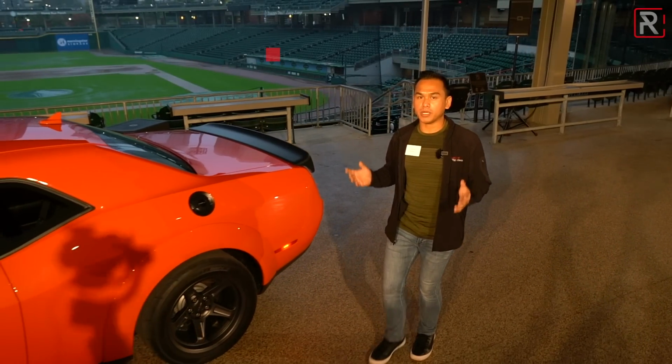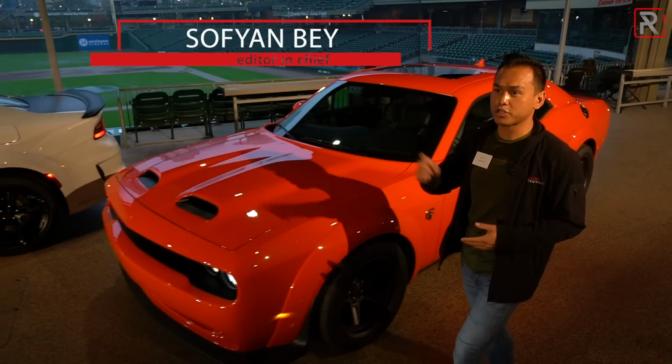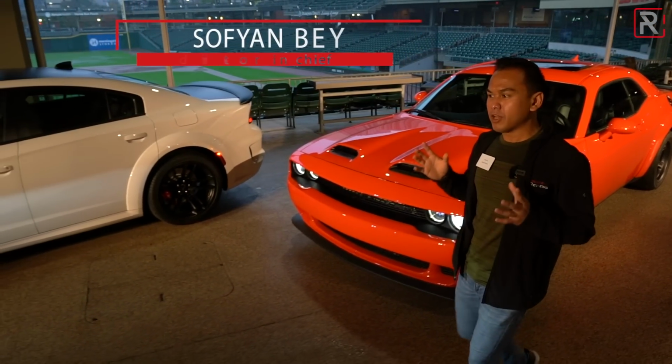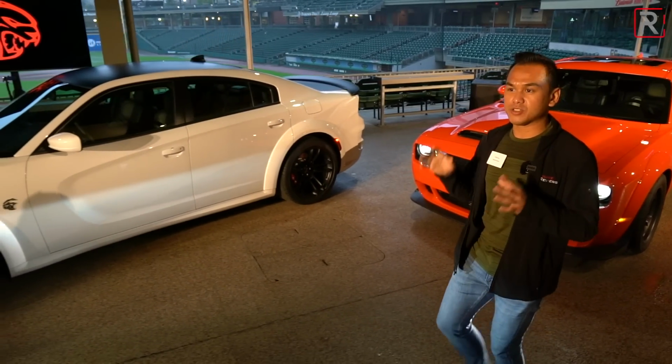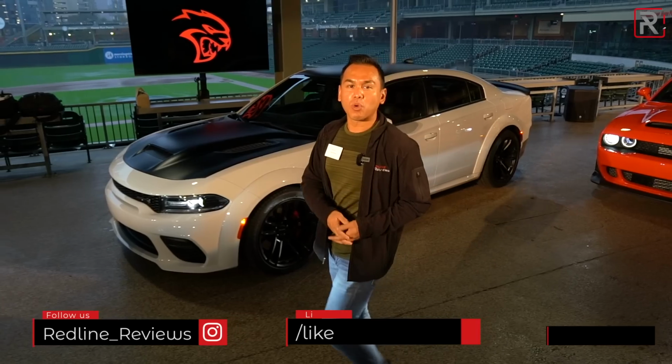When it comes to American muscle, few brands do this better than Dodge. Between the iconic two-door Challenger and of course the four-door Charger, the company has been stuffing over 700 horsepower in these two beasts for the last 5 years. However, what if you want over 700 horsepower, but you need more than 5 seats?